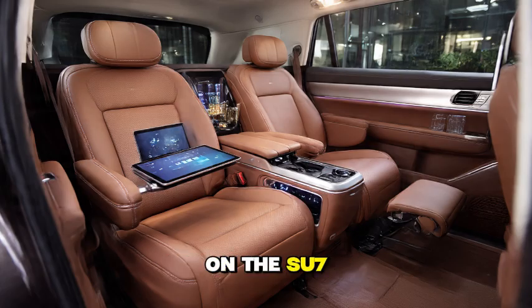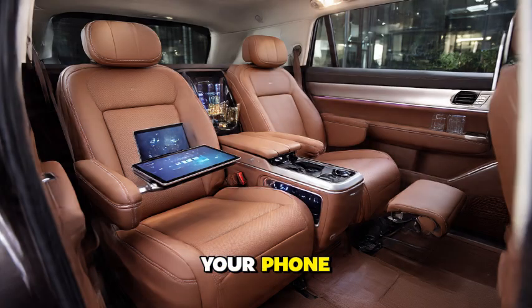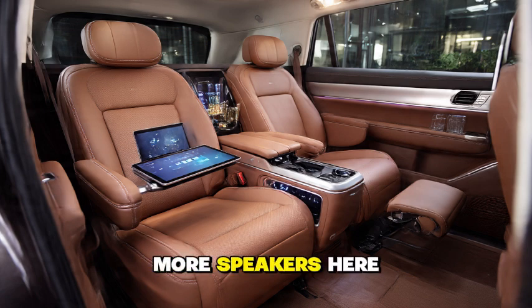Of course, like on the SU7, you get mounting points on the back of the front seat so you can stick on Xiaomi tablets or other Android tablets or iPad tablets as well. This car is fully compatible with Android phones and with Apple phones. You can get specific apps on your phone on your shortcut menu to do certain things with the car and unlock it instead of your torch. You can have your car opening from your phone, stuff like that. So, they've made sure that the full Xiaomi ecosystem is available to all people, whether you are Android or Apple at the same time. You get more speakers here in the back.